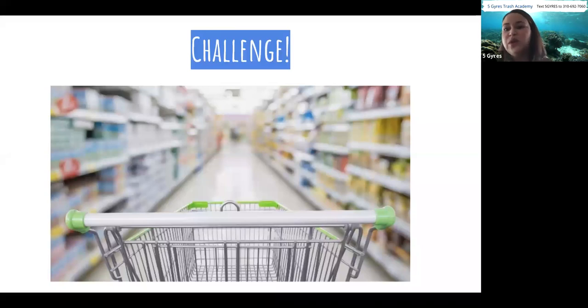So hopefully this is one of the other things that we will tackle and try to really bring to light: how a lot of these different items aren't recyclable and how some of these companies have switched over from truly biodegradable materials to these plastic materials, a lot of which are not actively being recycled.